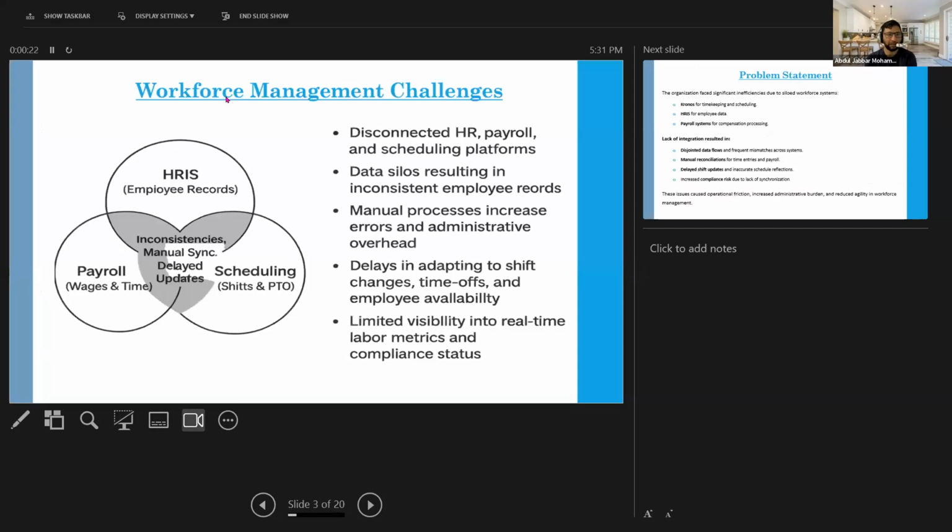Now, this is a basic Venn diagram that shows how we have employee records in the HRIS system. Then we have payroll, where we have primarily how they are paid, like wages and time, and then we have the scheduling engines where you have shifts and overtime, absences, PTO, and stuff. Right now, these are all disconnected.